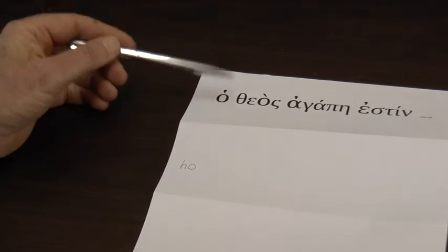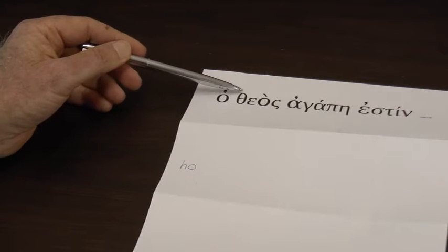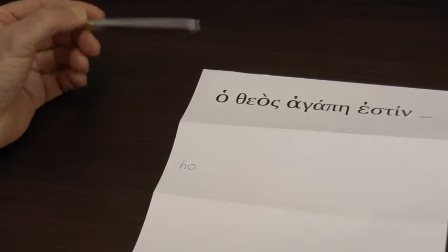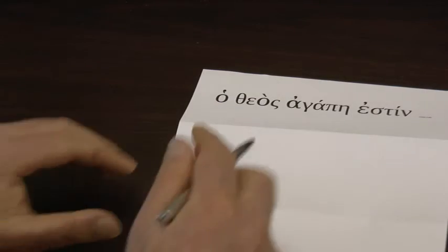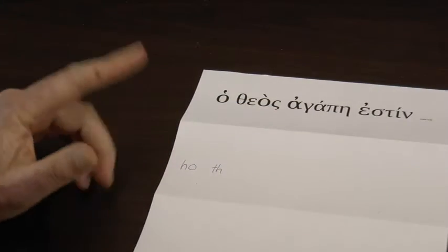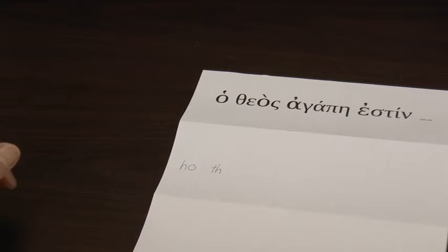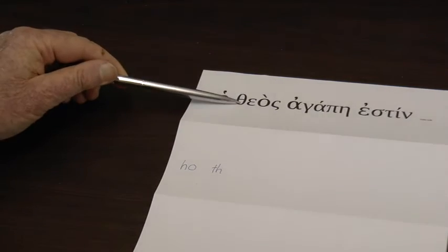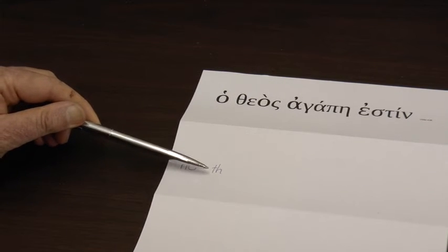Okay, now the second word, this letter, if you know what this letter is, you can write it on your sheet. It's a TH. That's a single sound, but in English we write it with two letters. In Greek it's just written with one letter. In English we write it with two letters. Th.